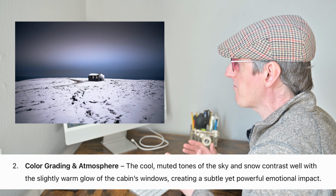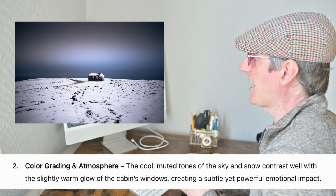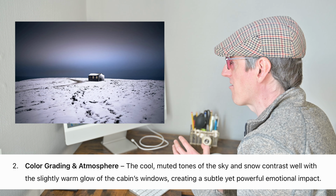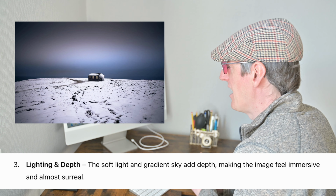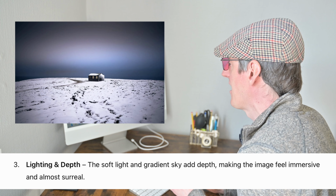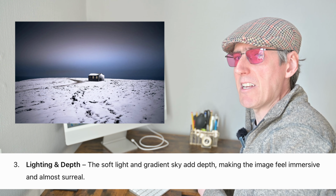The cool, muted tones of the sky and snow contrast well with the slightly warm glow of the cabin's windows, creating a subtle yet powerful emotional impact. Lighting and depth. The soft light and gradient sky add depth, making the image feel immersive and almost surreal. Interesting. Although now it's buttered me up, I can't help but think there's a but coming.